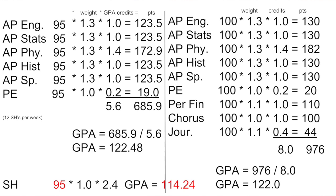To me, that is the correct way to do it. You should never look at a study hall as pulling your grade down. Really what the study hall does is it levels the playing field, and every period of every day now counts in your GPA.